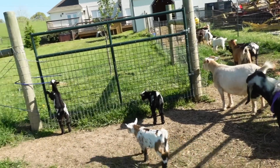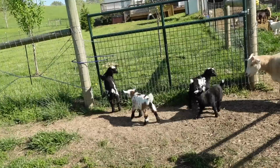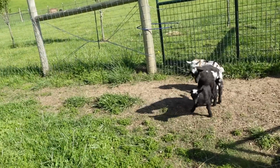I could price them in a way that would cover feed costs for the whole year, because feed cost is pretty stable for me now that I've had the same amount of goats over the years.